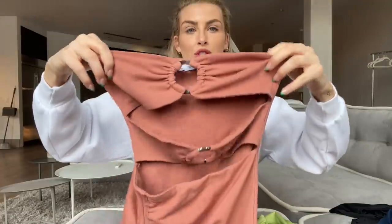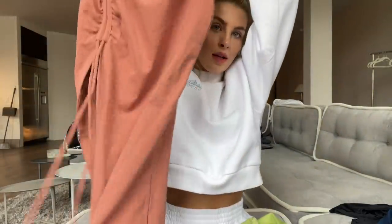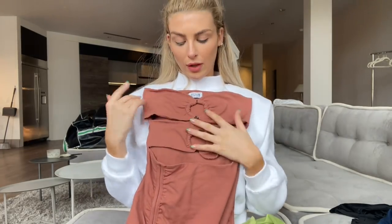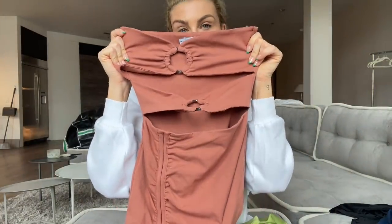Then this, I don't know, this one might have been my favorite. Just so cute for summer and for vacation. This long dress and it's split. Again, it's so thick and so nice. It's insane. And it's so unique, I feel like, and sexy. I feel like it would look really, really good in photos, especially if you're on vacation. Also, the color is really nice.